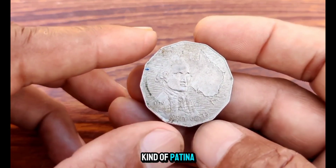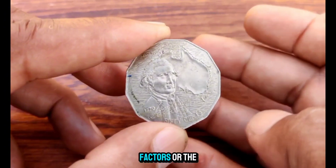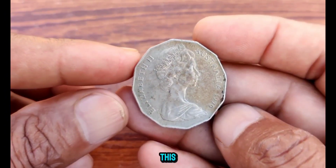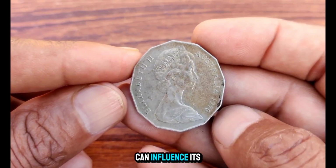Coins develop this kind of patina over time due to environmental factors or the way they've been stored. For collectors, any unique characteristic like this, combined with the coin's age, can influence its value.